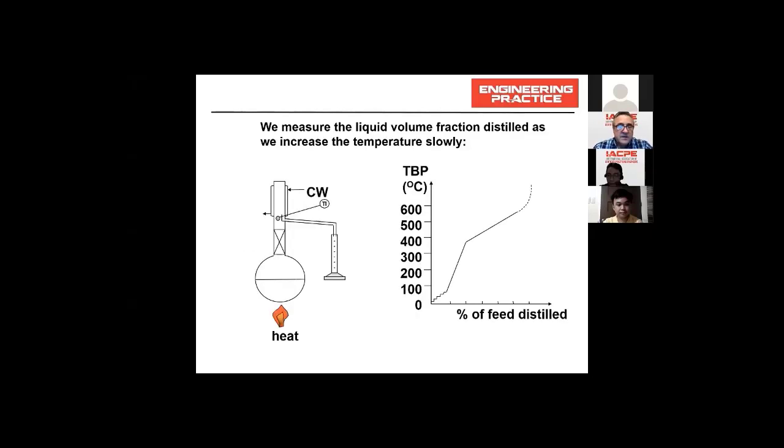So this is kind of an example of that. We've got basically a flask over here. We're going to heat the crude oil up and we're going to watch the temperature as the percent of feed comes over, the product comes over into the receiver. And we'll do this slowly so that we can get an idea of the breakdown of temperature to percent recovered.